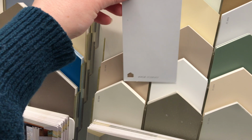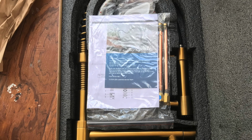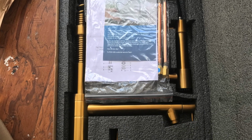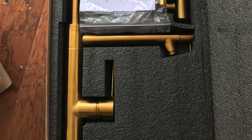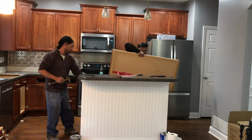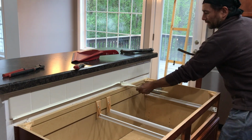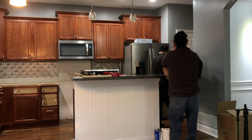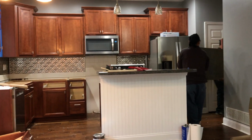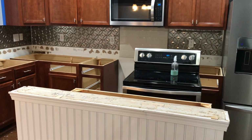We chose our paint color, and let me just say that not all white is white. We chose our sink and also our faucet, and our faucet is one of my favorite things in the kitchen to this day. I'm so in love with it. It made such a huge impact in our kitchen. And we also got the guys to come out and install our brand new countertops, which made also the biggest difference. And then we'll move on to getting rid of that awful backsplash and get rid of those tiny little lights on top of the island, replacing with something more substantial.